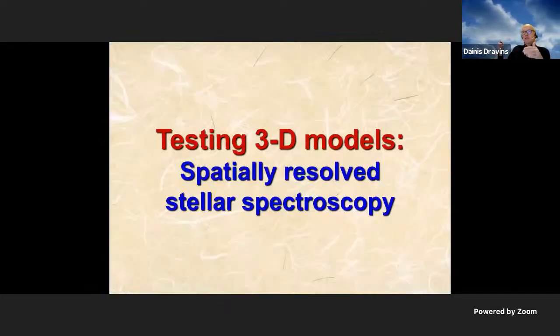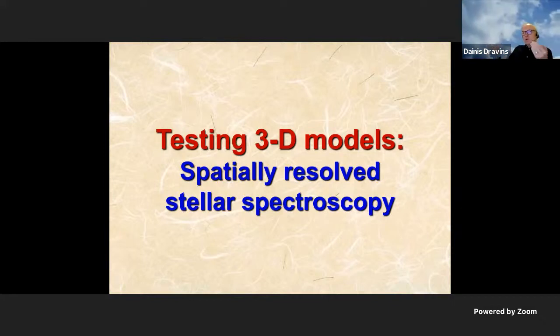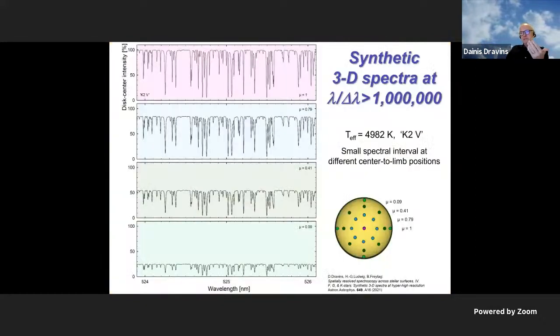Now, you can ask, do you believe these models? Should you believe the models? And how do we test them? Well, one possibility is to do spatially resolved stellar spectroscopy. That is to do spectroscopy across spatially resolved stellar surfaces.